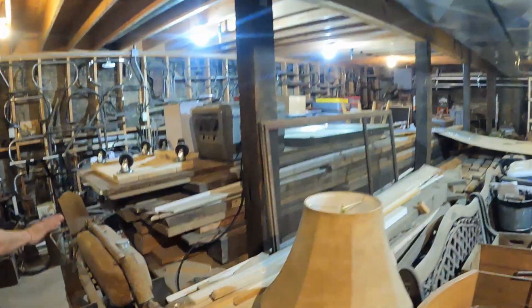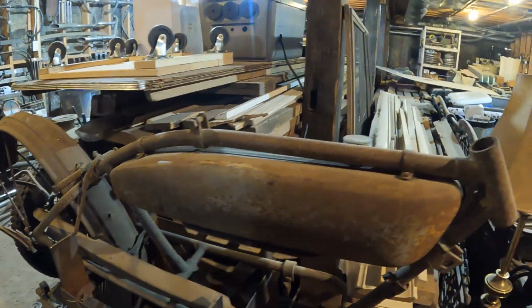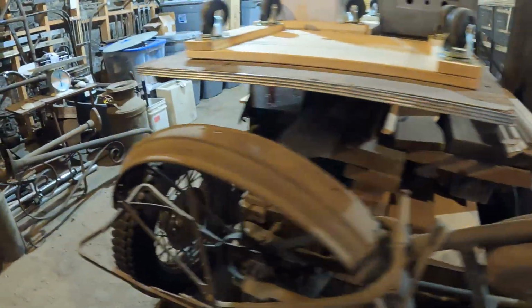Oh, what year is this? That's gotta be from the teens, but I don't know what it is. I haven't researched it. Looks like a bicycle, but it's got like a filler tube here as well. Yeah, that's where the gas cap would have went. Super cool.